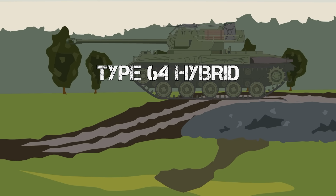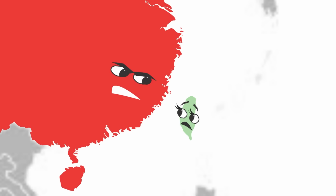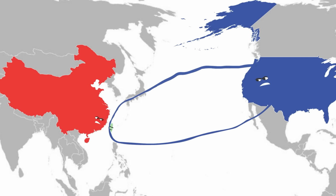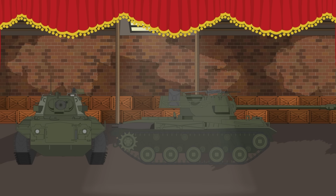Type 64 Hybrid. In the 1970s, the Republic of China, or Taiwan, sought to upgrade its tank force in order to help defend against a possible invasion from its more powerful neighbor. Rather than develop a new tank from scratch, they turned to their American allies for help. What resulted from this partnership was the Type 64.